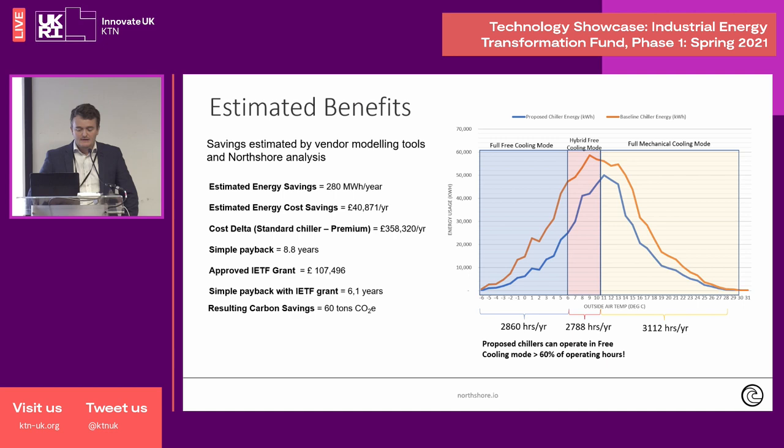So that would be approximately 60 tons of carbon saved per annum. So this is essentially the £107,000 grant that we've received from the IITF, which has been crucial in realizing these savings and enabling this project to move forward.